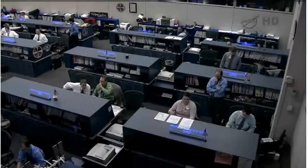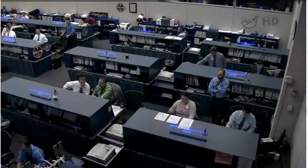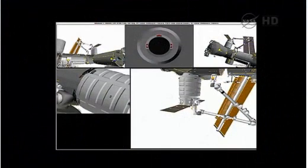Houston, we've got 4 RTLs. As you can see, we're ready to pick up with the Node 2 CBM capture A-bolt.